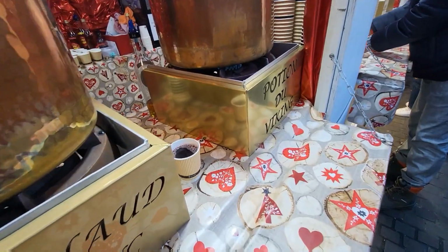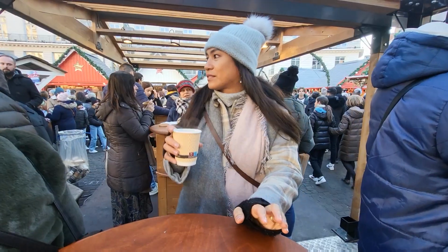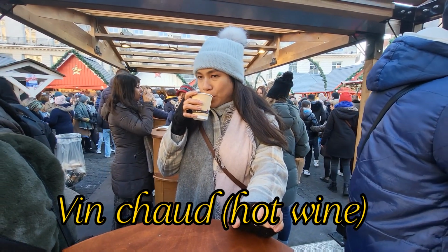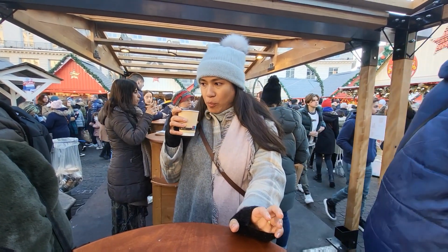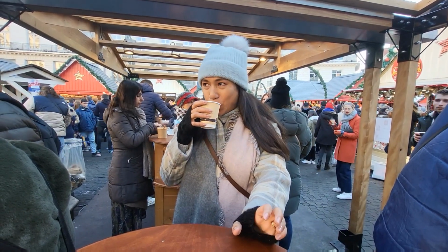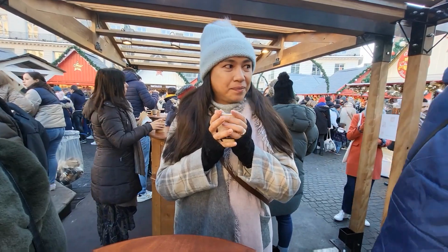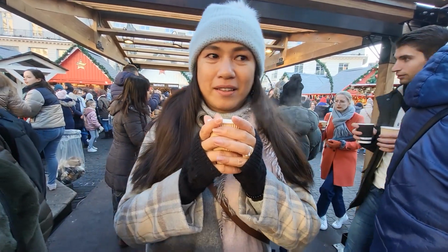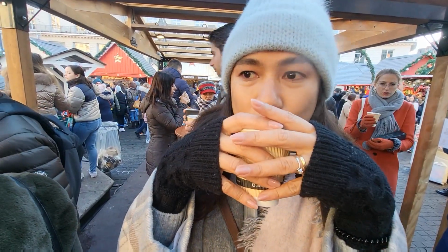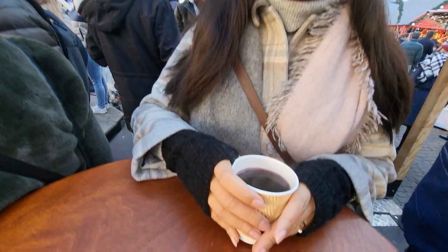And finally, I am having the famous drink in a Christmas market. This is called vin chaud, or hot wine. This is made of red wine, a few spices and sugar, and it is cooked slowly over very low heat to get that really good malt flavor. This is one of the best things to get to warm you up in this very cold season. And you're going to get it for 4 euros.